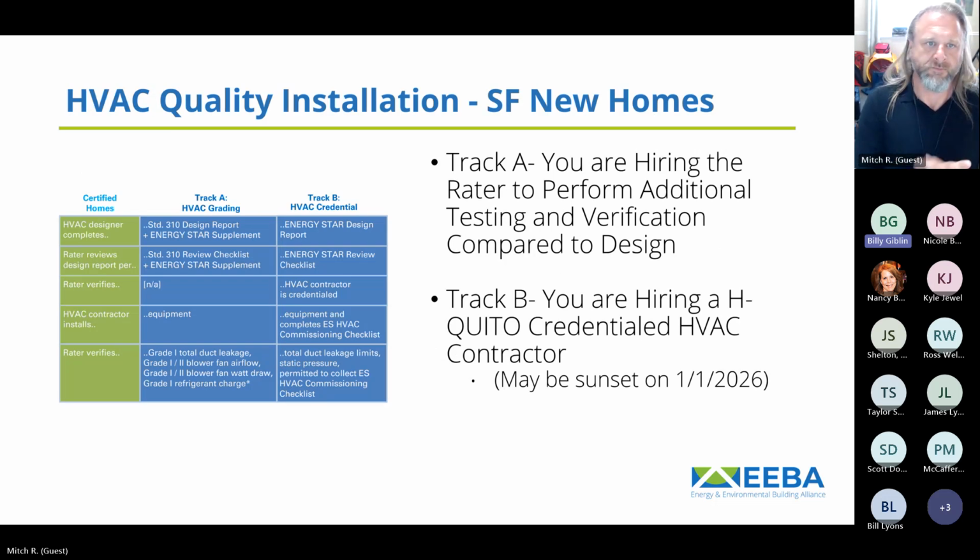Just so you know, there's 2 tracks for HVAC quality installation for Energy Star for single family and new homes. One is hiring the rater to do additional testing and verification, and the other for new homes is hiring a HQUIDO credentialed HVAC contractor. We found out yesterday that option may be going away. That was something I had heard hinted at in a webinar about Energy Star a year or 2 ago, that they'll likely be sunsetting HQUIDO. I'm talking now about at the beginning of 2026.